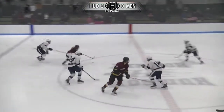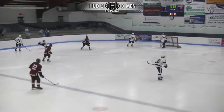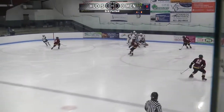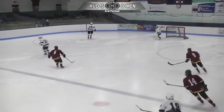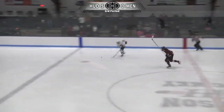Nice no-look backhander into the slot area. Again, that'll give a coach a coronary in a hurry. Hudson hits the brakes there. That's Halverson. A little spinorama trying to hit Newton heading up ice. Can't quite do it. Barabo sends it over. Halverson banks it up off that right side.